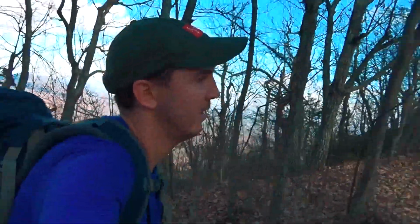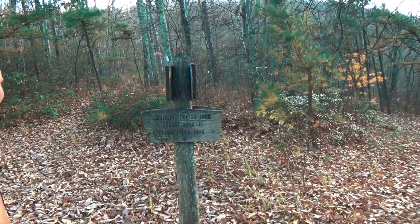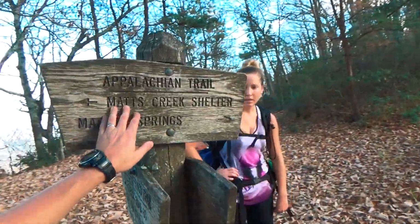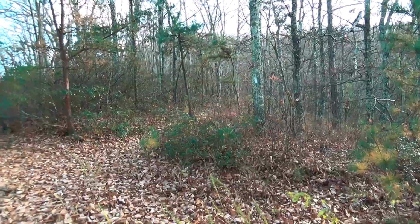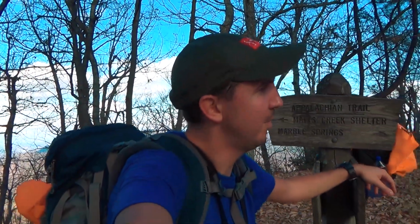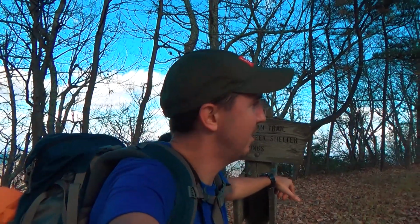Little intersection. Sulphur Springs Trail, Southern Falls Trail. That's where we came from, Mats Creek. Marble Springs is down there, which is an AT campsite. No shelter, just a designated spot to throw up a tarp or a tent, and a water source. I think we're good on that though.